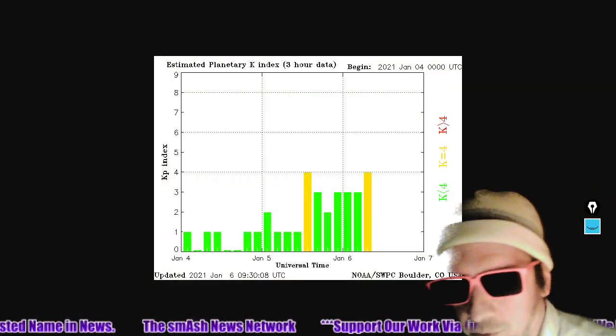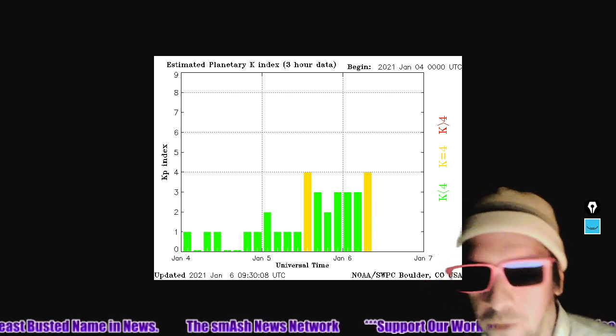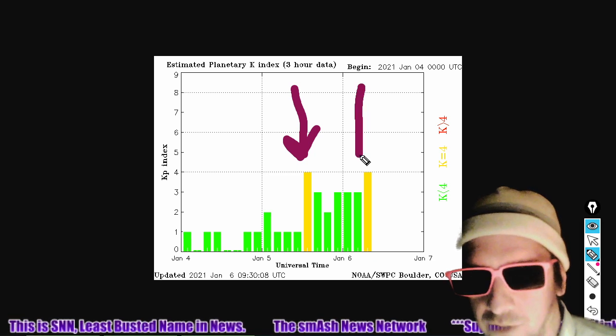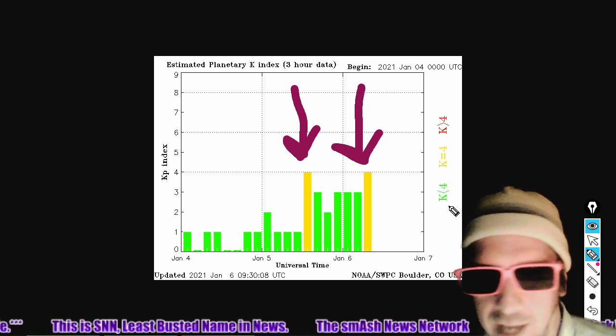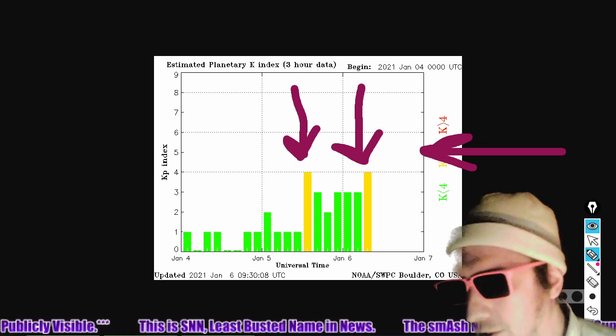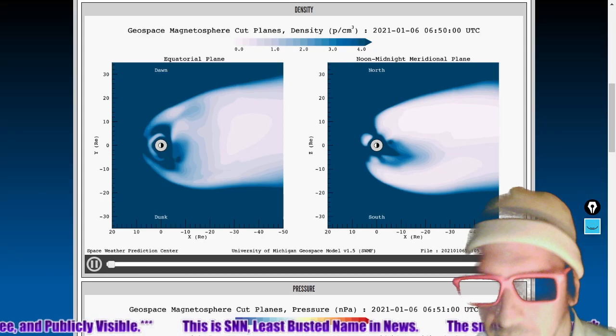So in any case, that's what's going on with the KP index, a measurement of global geomagnetism. And we've gone back into geomagnetic unrest. It looks like NOAA may have slightly over-forecasted the geomagnetic storm here, as we haven't reached level 5 yet, and I'm not so sure that we will.